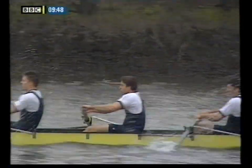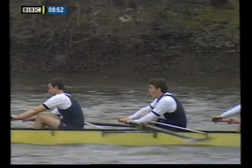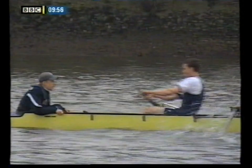But Oxford struggling, Oxford really struggling. This feels good. Cambridge coming to Chiswick Eyot. And that's 2¼ miles down the course.